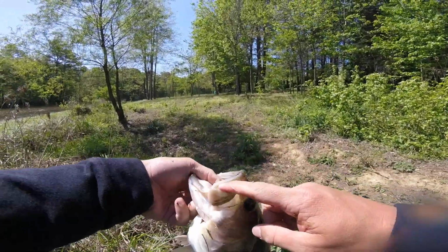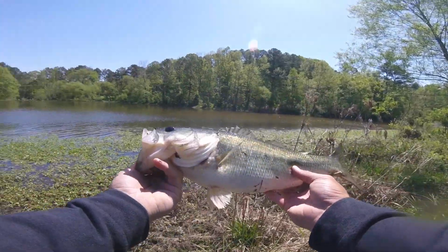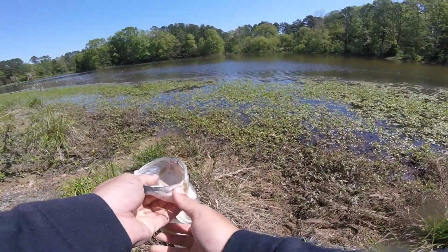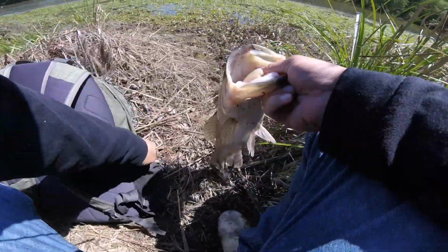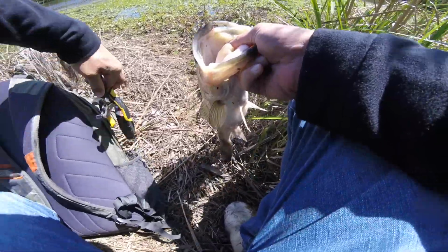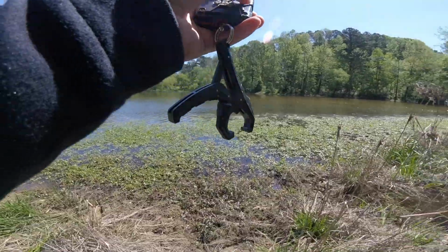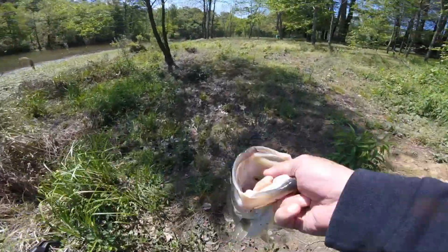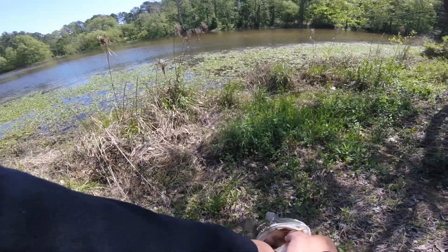Sheesh, definitely been caught a couple times. You can see his mouth is all torn up. Look at that though. Super nice fish. Oh my gosh, on the frog. I think today's gonna be a good day. I ain't even gonna lie to you. That was crazy, guys. Oh my gosh. I was not expecting to be frog fishing here today, but I guess that's what the fish are gonna eat. At least this one did.